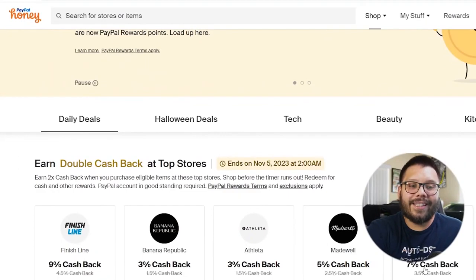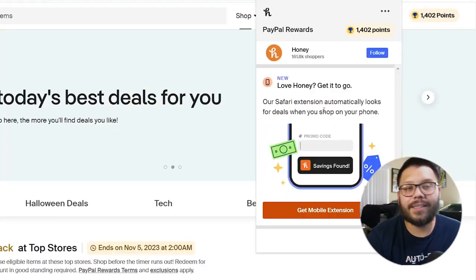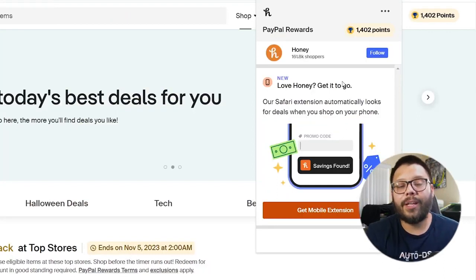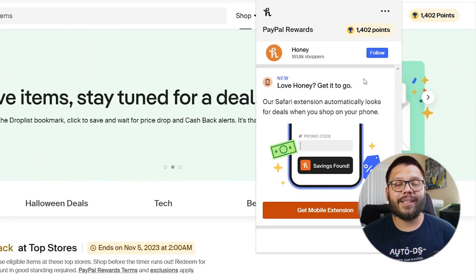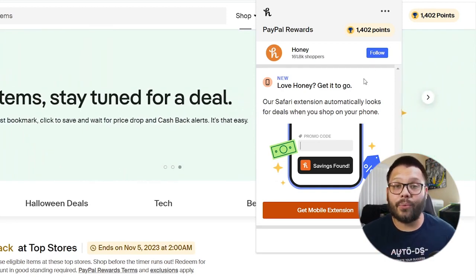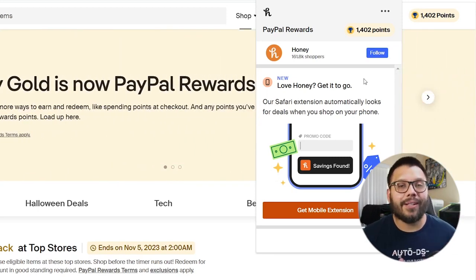So what Honey is, is pretty much just a coupon app. Whenever you go to check out on any website, this little extension will pop up and you're able to apply any applicable discounts. Honey will search the web for any discounts that users have submitted that have worked in the past and some that haven't, to just see if they work for your order. I've saved tons of money on a bunch of random websites that I didn't even know had coupons.